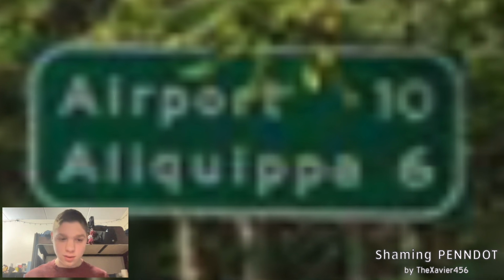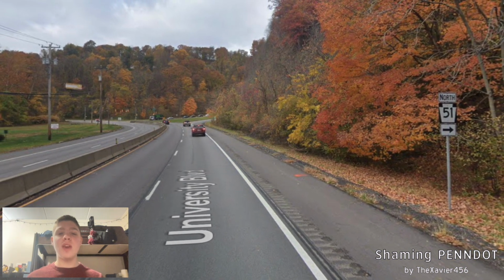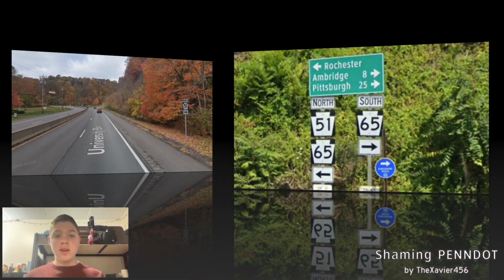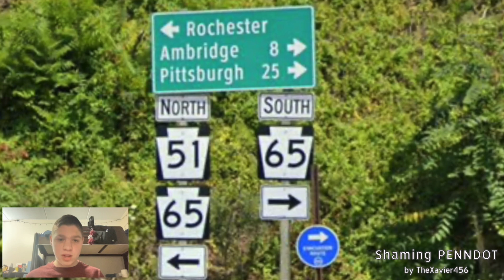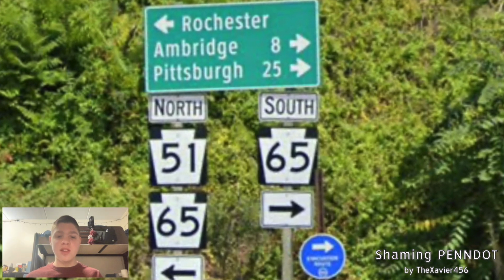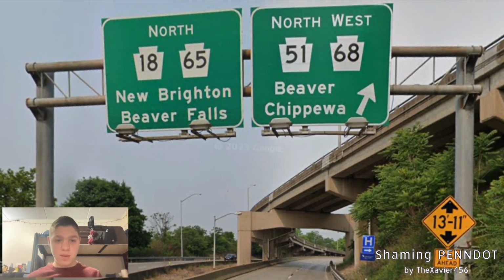Ugh! PennDOT. Here is the intersection to the random road to the airport from this direction, and we get North 51, turn right. Here we meet PA 65 after we've crossed the Ohio River. PA 65 is signed south for Ambridge and Pittsburgh, and we are signed concurrently to Rochester because that's where we'll be splitting. Here is the split, and where we meet with the two other state routes.